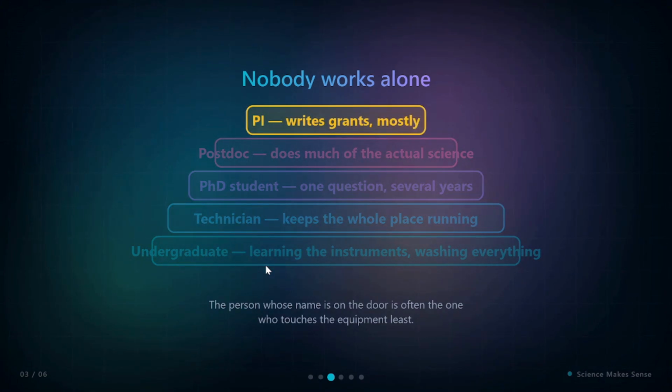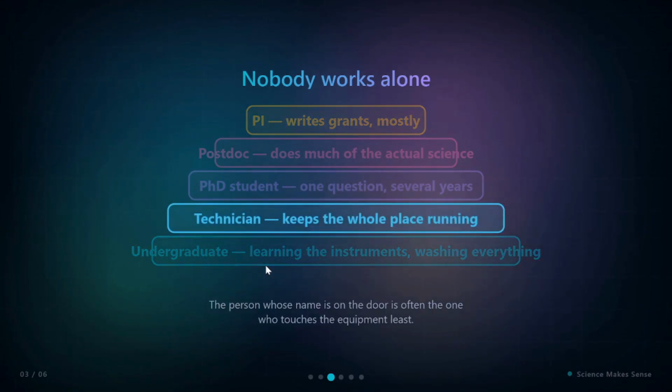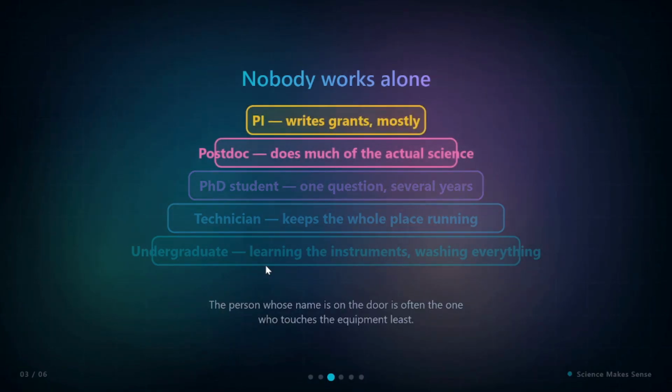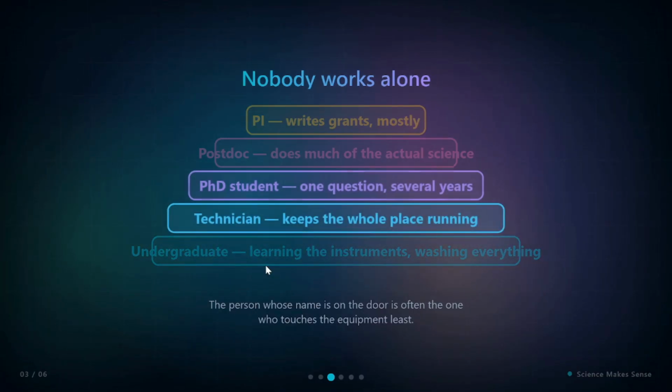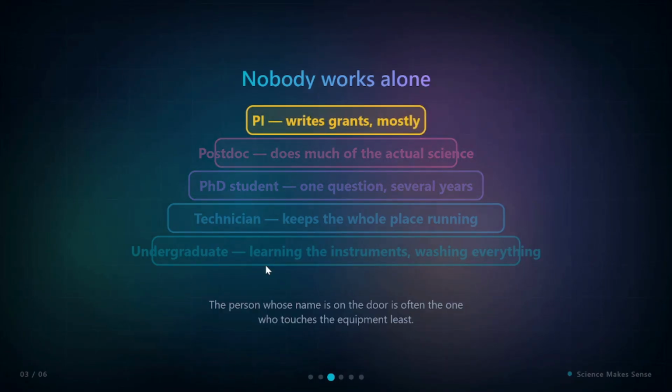And at the top, the principal investigator, the PI. The names on the door, on the papers, on the grants. Here's the irony that surprised me the most. The PI is usually the person who touches the equipment least. Their job is writing grant applications, asking for money over and over so that people below them can keep working.